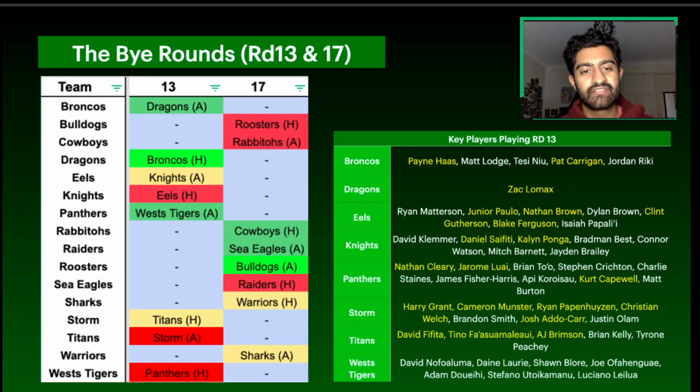One thing I'm noticing with these bye weeks is that round 13 definitely has a lot of players who you want to be keeping all season long. Take the Panthers for example. If you've got a Jerome Luai, a Brian To'o, a Cleary, you're not going to bring these guys in for round 13 and then trade them out because they have a bye in round 17. These are guys you're going to want to be stacking into your team and keeping. You like your Zach Lomax, your Bradman Best, your David Nofoaluma. These are season-long keepers. So if you want to manage this period, you could stack your team for round 13 because there are some good teams playing in this bye week.